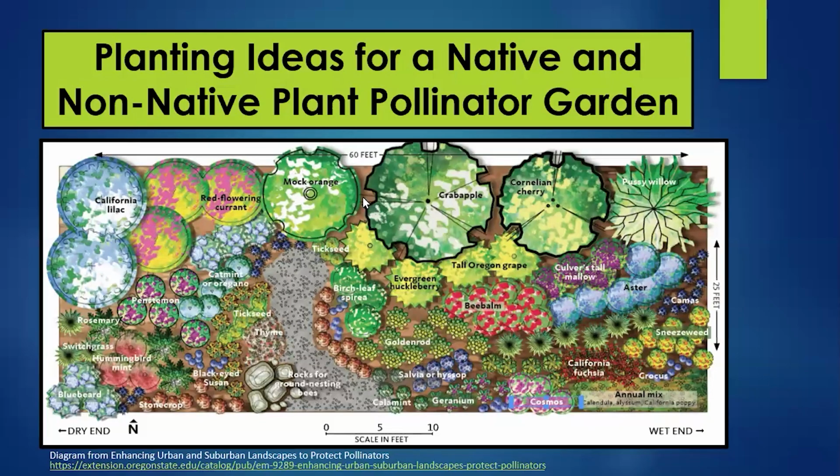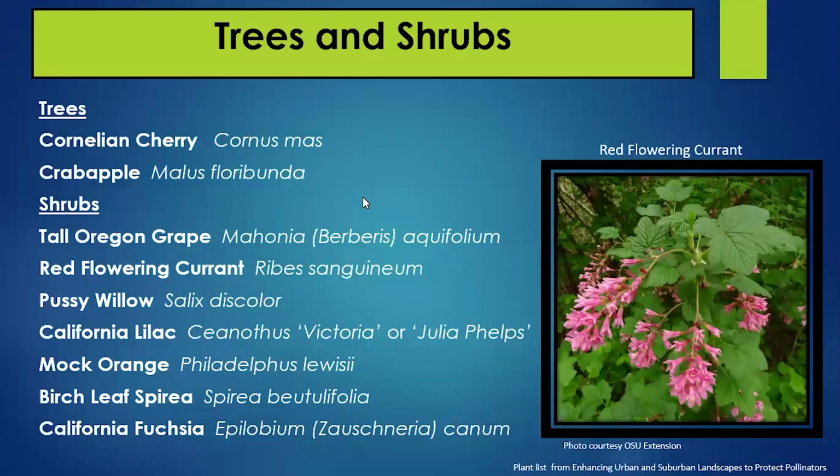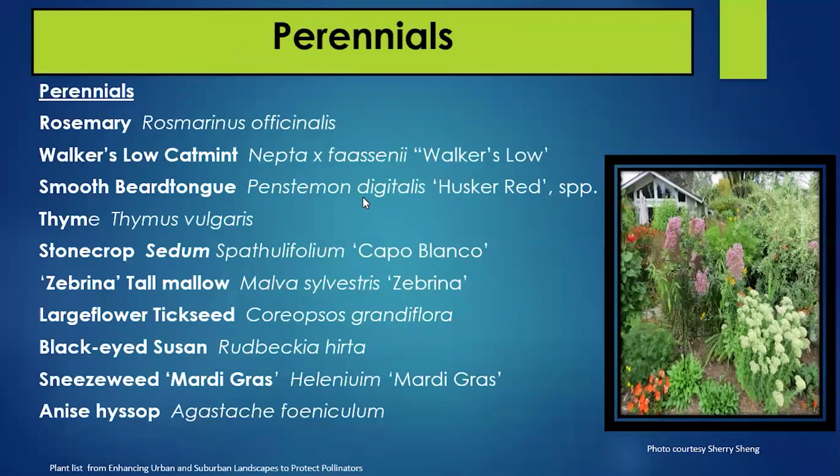And I want to point out the groupings of plants here. The asters grouped together, the tall Oregon grape grouped together, the evergreen huckleberry, the California lilac. It's very impactful when they're grouped like that and flower. My goal here is to give you some ideas of what plants may be attractive to pollinators and work in your space. This plan with some native plants and some horticultural plants features fewer trees and shrubs, but features a great many more perennials. And please notice that these perennials are a mixture of types with different flower shapes and in different colors. As you know, diversity is the key, as much diversity as possible.